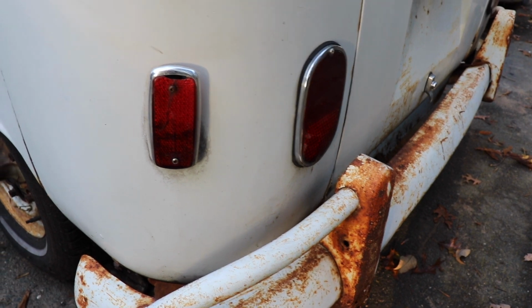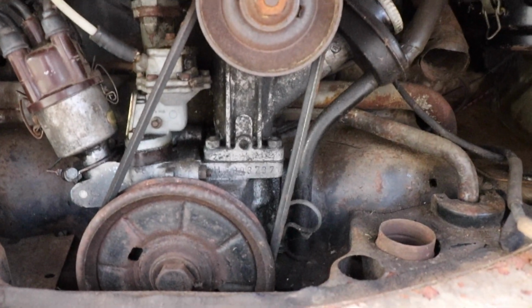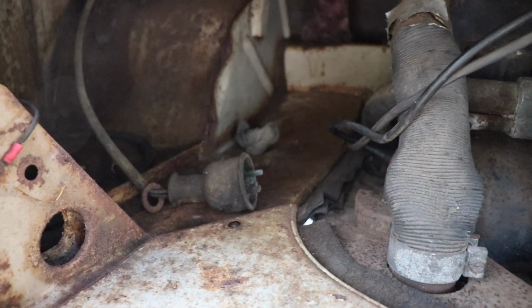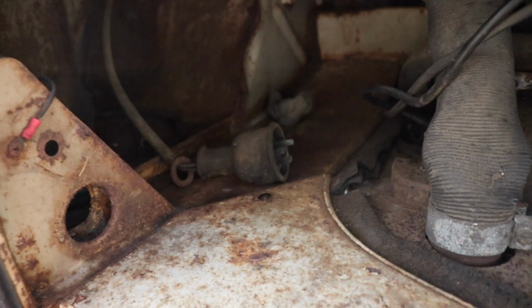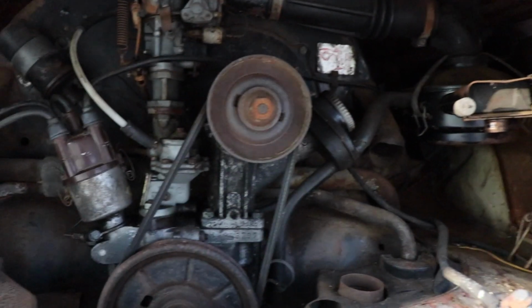I think I showed these already, but those are factory side turn signals. There's an M code for them, which I thought was pretty neat. Motor wise, I don't think it's got the original, no, it's got an H motor in it. Receptacle plug there. Power plug. I've seen some that have the outlet here, so I'm not sure if when it was painted they just filled it in, which is possible. Maybe you guys can give me a little more heads up on that. It's a 66.